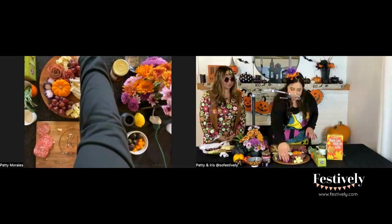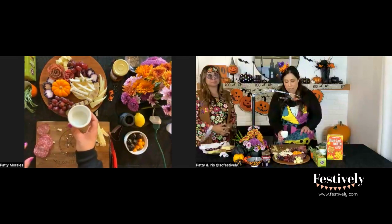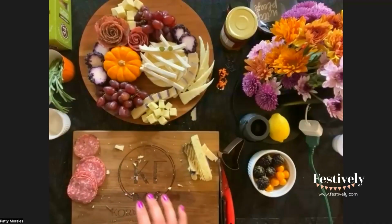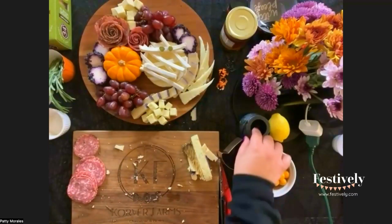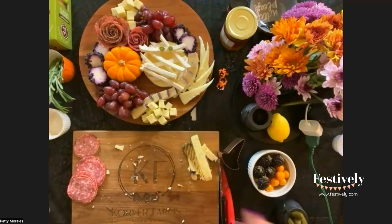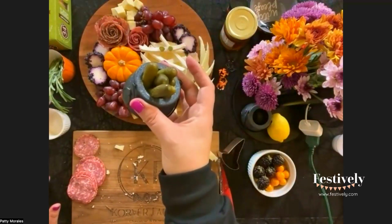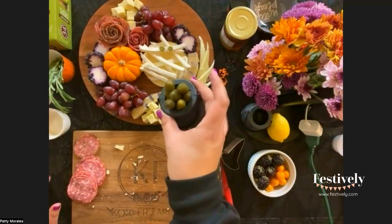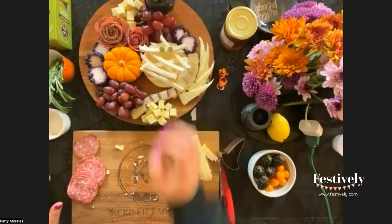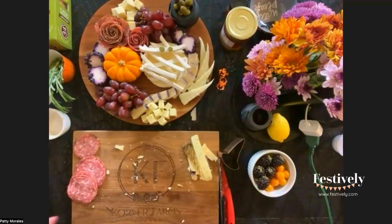If you have some room, go ahead and place your cornichons. If you have a little ramekin or a little bowl, you can put your cornichons in it. I have a little cauldron, also from Amazon on my storefront. So I filled my cauldron full of, they almost look like witches' fingers. I love the way this looks. So cute. So I'm going to put my little cauldron here, full of my cornichons.